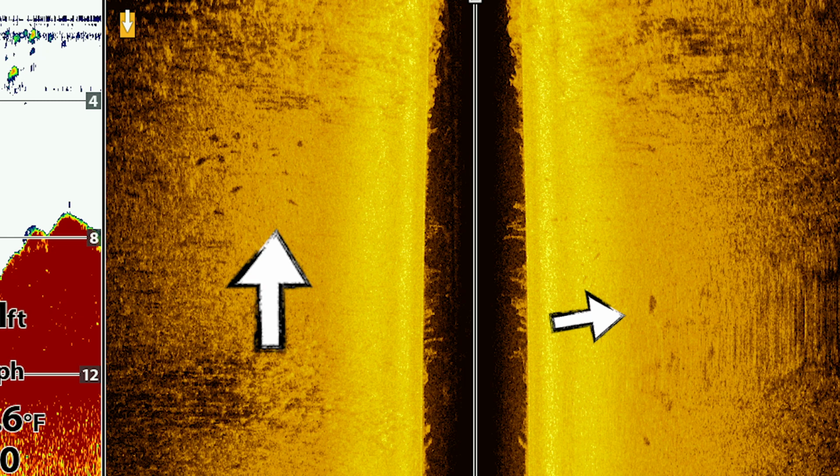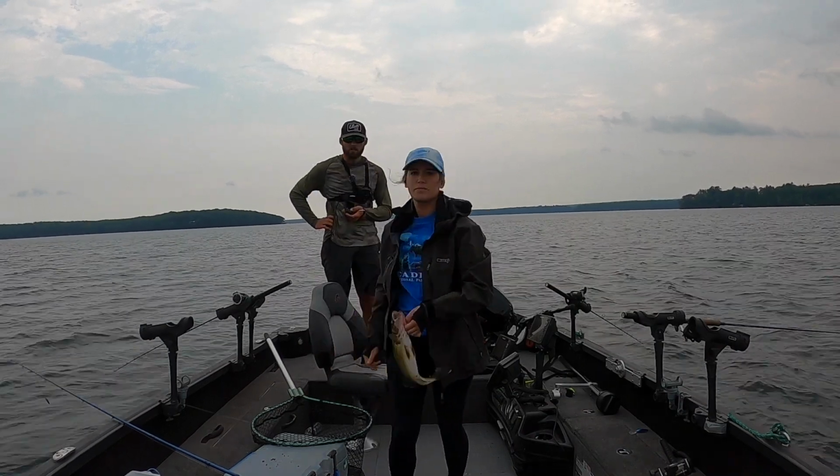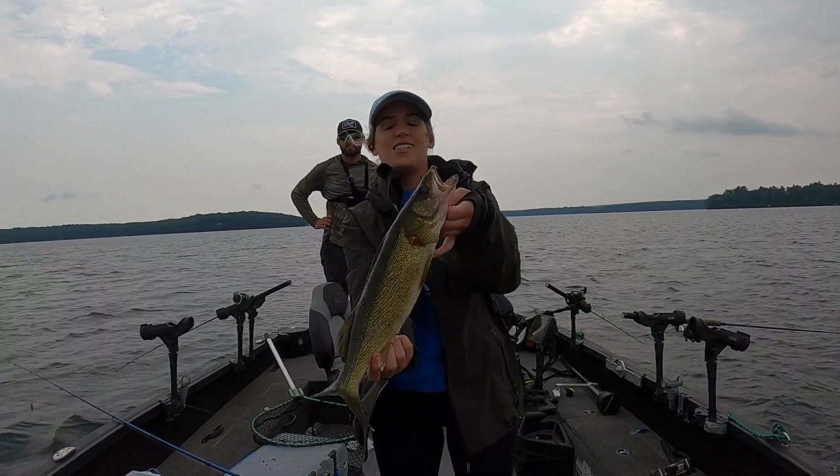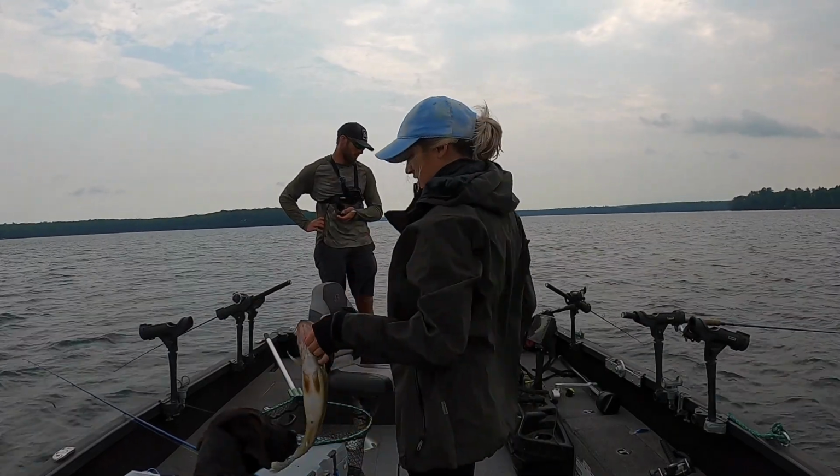We'll throw up a screenshot right here of these pods of fish we're fishing. But we'll definitely take a deep dive into what we're looking at on the graph and where you guys can find a lot of these weed fish. Weed walleye! Good work.